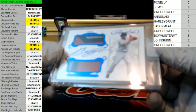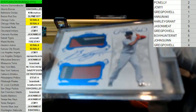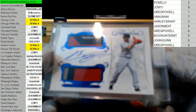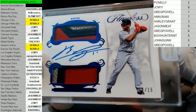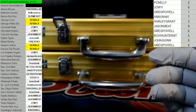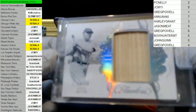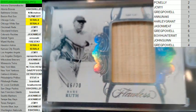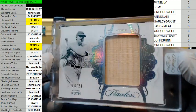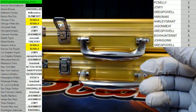Then we have a dual patch auto 4 of 15 for the Red Sox. Looks like it's Devers, right? Yeah, Rafael Devers. Nice. Goes to DL. Nice Red Sox pickup. Boom! And a bat relic of that guy, 6 of 20, Babe Ruth. Jumbo bat. Yes, I put a jumbo bat piece after Devers, being a bigger hit.